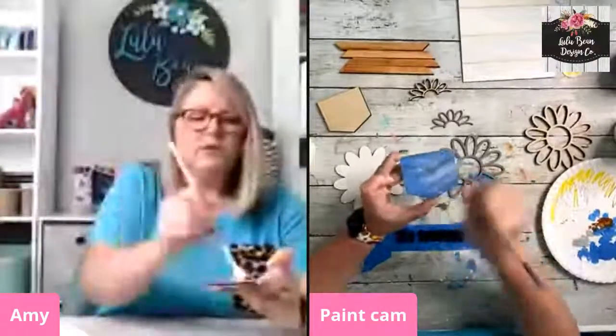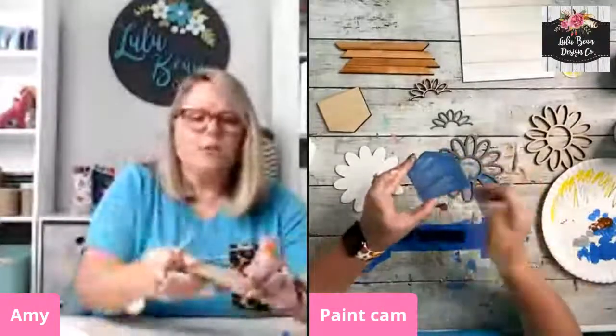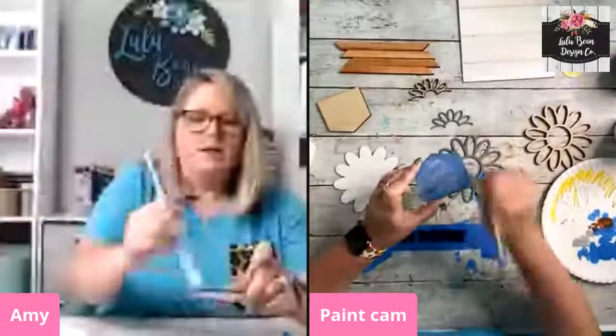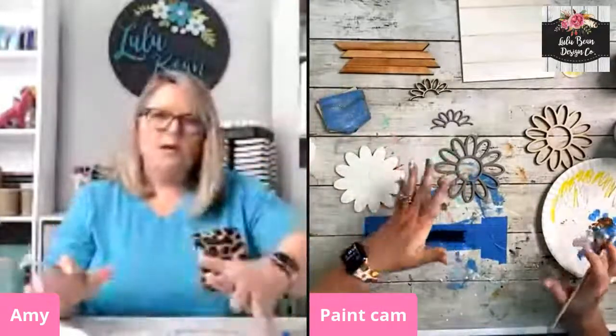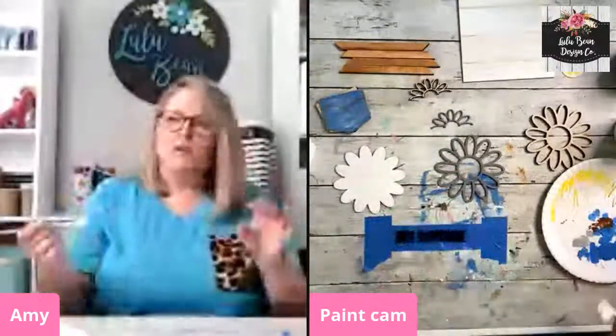Some people have other techniques for doing denim. Somebody emailed me earlier this week and told me about a technique where they put paint on denim, I guess, and pressed the denim down onto the wood, and it gave the impression and made it actually look like denim. That was very cool. So I need to check that out. I need to try that.